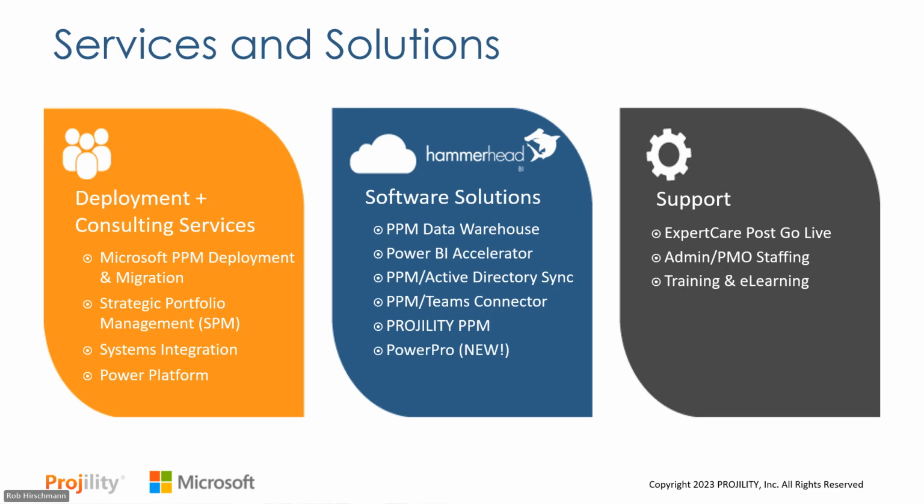Progility also offers a set of Hammerhead pre-built software solutions and accelerators based upon 19 years of experience, including a set of Hammerhead products that provide improved access to your cloud PPM data, accelerate access to visual reports and dashboards using Power BI, connect data between your PPM system with Microsoft Teams, and extend connectivity into Active Directory to improve visibility, insight, and control over your work, people, and projects. New to our offerings is Hammerhead Power Pro, which is a pre-built solution crafted on the foundation of the Microsoft Power Platform and Project for the Web, along with the new Planner. This offering is designed to help bring some of our lessons learned on this platform to your organization.